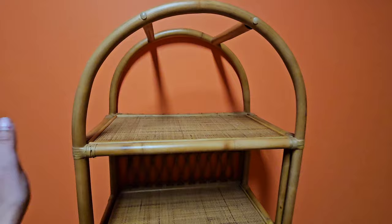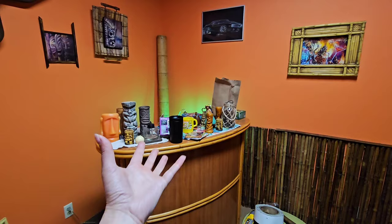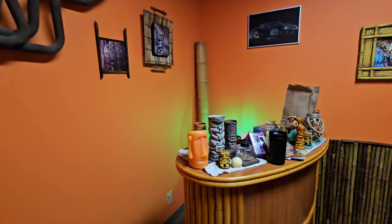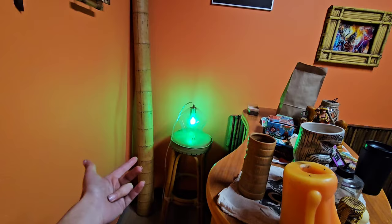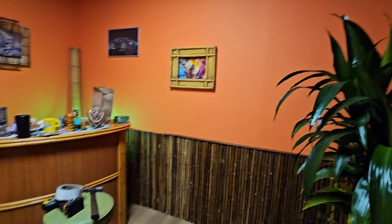So that is done. And then Danny just took Duke to go to Home Depot to pick up some more lighting, because that's what ultimately makes a tiki bar, or I should say a tiki room, is the lighting. So we have a green bulb, we have a blue bulb, and we also have these red LED strips that maybe we'll put somewhere. But like I said, it's really starting to shape up and look good.